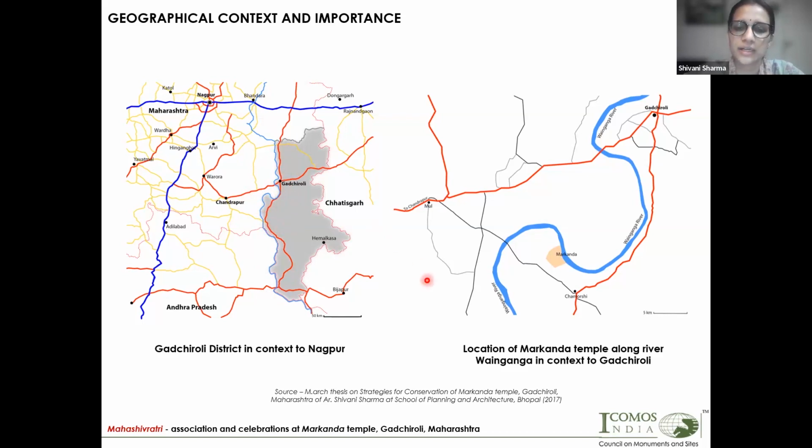Now, in regard to spiritual importance, because of its geographical context, the temple is a Tirtha Kshetra. Why is Markanda a Tirtha Kshetra? In India, wherever you find a river flowing from north to south that takes a turn again in a northward direction, the place has a very spiritual importance. All our sacred sites all over India have a religious importance if they are unique in terms of their geography.